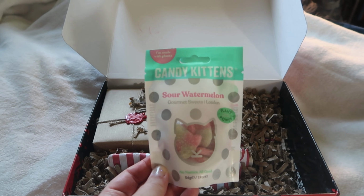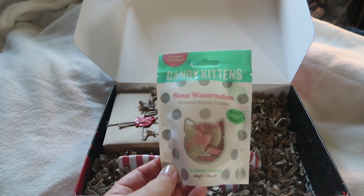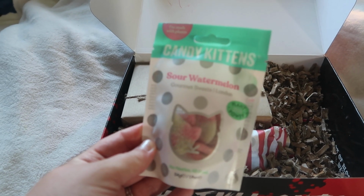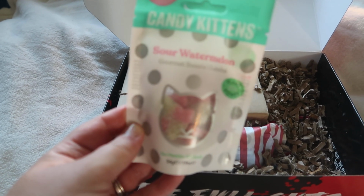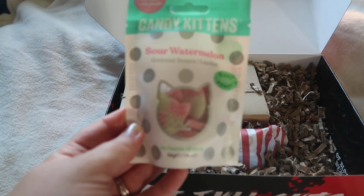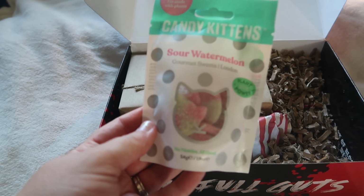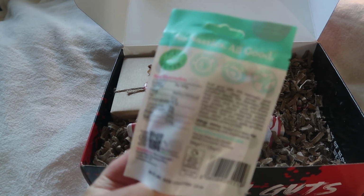I actually buy these sweets occasionally from the shops on my own, and they're vegan based sweets. I used to be a vegan, but I'm not a vegan anymore, but I do still really like vegan sweets. I don't know, they just seem to have more flavour than normal gelatin sweets. This is the sour watermelon flavour, which I think I have had before. It says Gourmet Sweets London, plant vegan recipe. They are very tasty and very flavourful. I really like the texture of vegan sweets as well. They're not as chewy as the gelatin sweets.